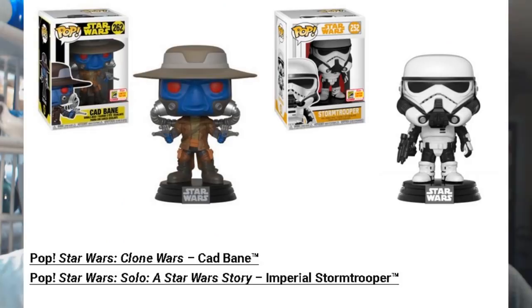We've got the Pop Star Wars Clone Wars Cad Bane, which is an interesting looking pop. And then the Imperial Stormtrooper from the Solo movie, going to SDCC. It looks like all the other Stormtroopers. Well, they all have a similar look because of the type of uniform it is.